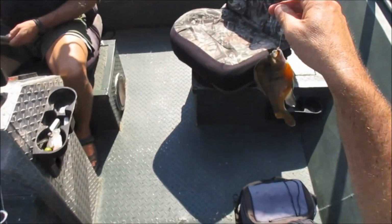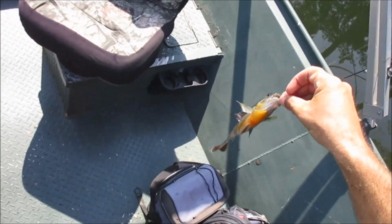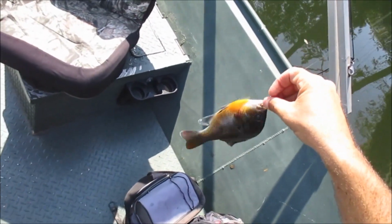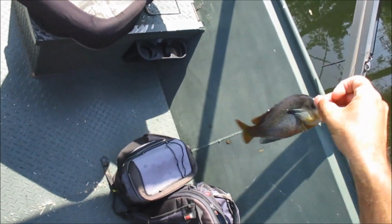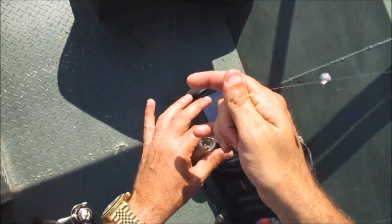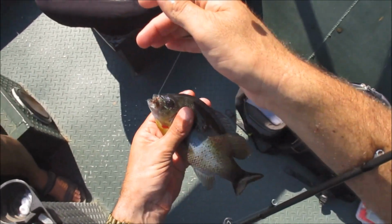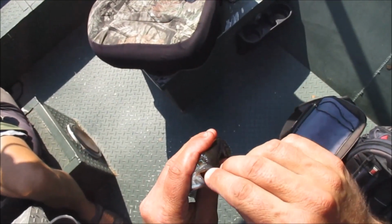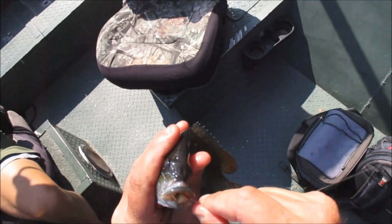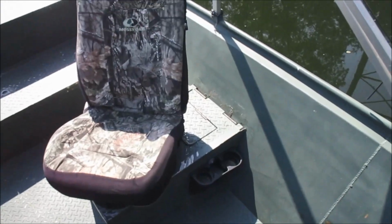Wow, see how orange they are? That is so cool, man. Almost like a long ear. Yeah. Now he's got the blue cheeks too. So they must all do, but he's got longer ear flaps. I'm guessing they all do have the blue cheeks like a green sunfish. They could be hybrid. I'll have to pull a picture of them up. Oh, he did. I'm gonna have to cut the line.